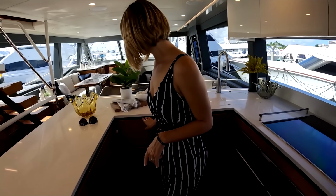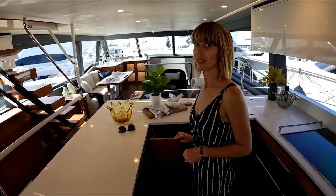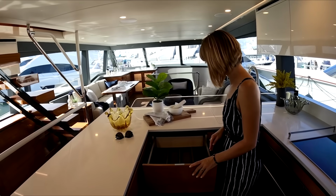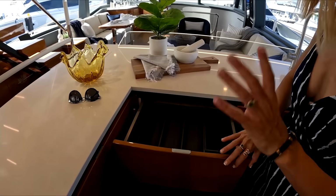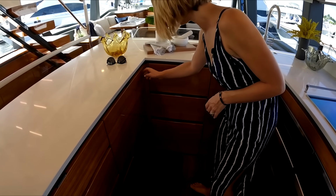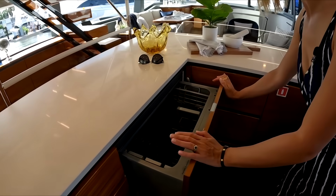Okay, what else we got here? I'm gonna open stuff up, all right? Didn't let me open anything on the last boat, so I will open stuff on this one. Was a little large to be opening everything. It's true. All right, really deep drawers, like deep this way, tall. Oh, I like this mechanism. Soft closing.